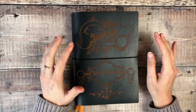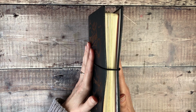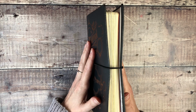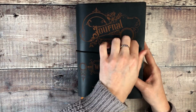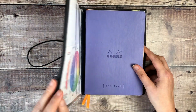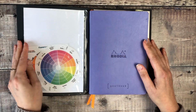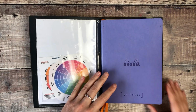Today I'm going to share a flip through of my bullet journal pages from October so far and also my setup for November. I keep my bullet journal inside this personalised cover from Start Bay Notebooks, and the journal that I use is a dotted Rhodia Gold book, and that's an A5 size.